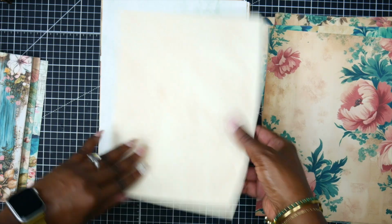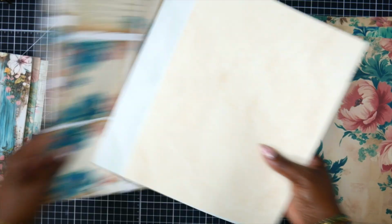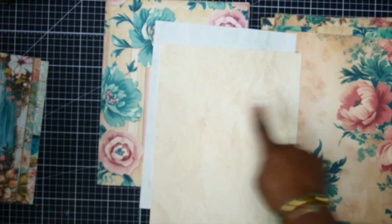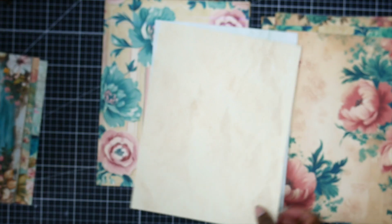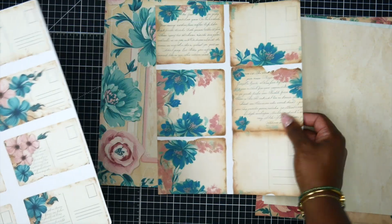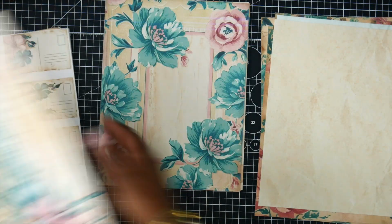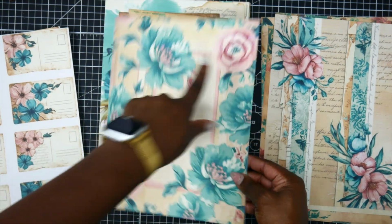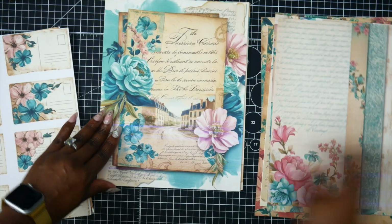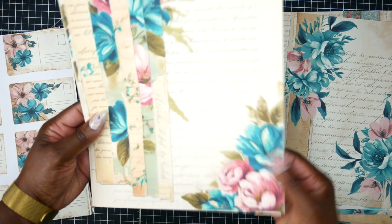And then I also included in this pack some backgrounds so that you can print it on the back if you wanted to do double-sided. And then you have some postcards like this, and that's where my printer was messing up. But anyway, just beautiful images. Look at that, y'all. That's gorgeous. I love it.